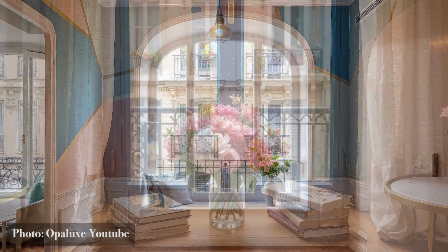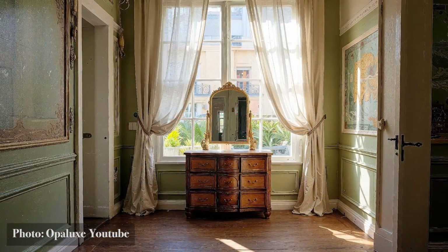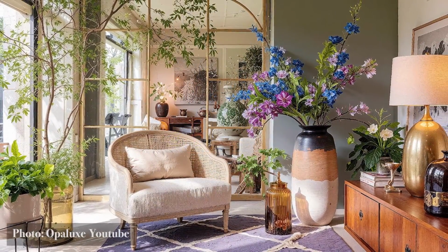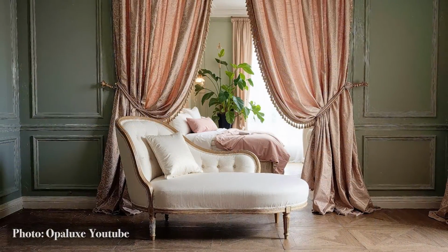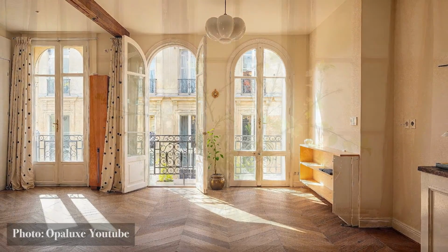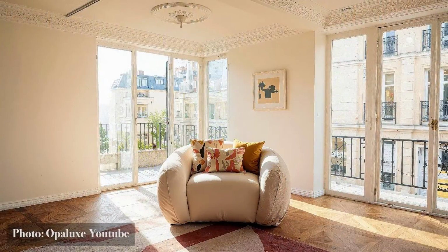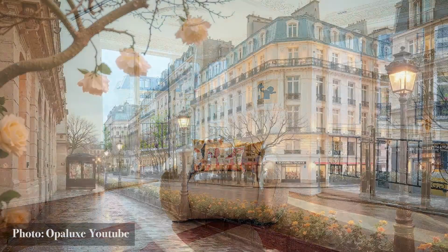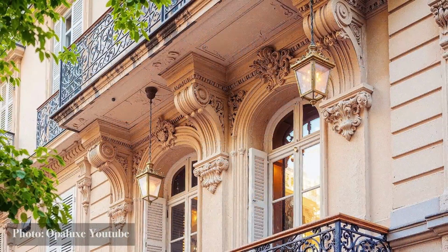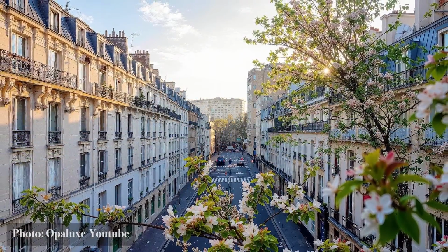The distinctive quality of Paris light, soft, diffused, yet somehow luminous, has inspired artists for centuries. This same light becomes an essential design element in authentic French interiors. Parisian timeless decor embraces layered lighting that mimics the city's natural illumination patterns.